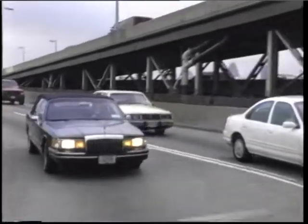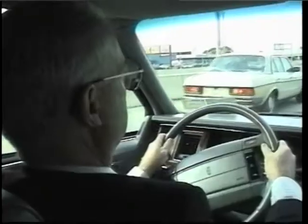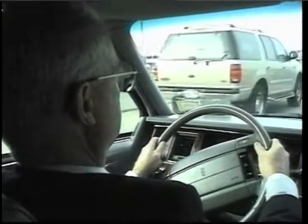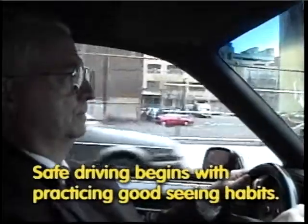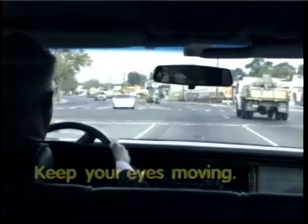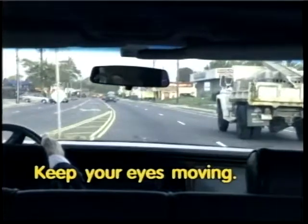There are very specific driving techniques you can use to prevent rear-end collisions. First, safe, accident-free driving begins with your practicing good seeing habits. This is your greatest defense against trouble on the road and the basis for all accident prevention techniques, especially in avoiding rear-end collisions. Make it a habit to keep your eyes moving, ahead and in all directions, to spot risks early. This effective technique can prevent almost every kind of collision.